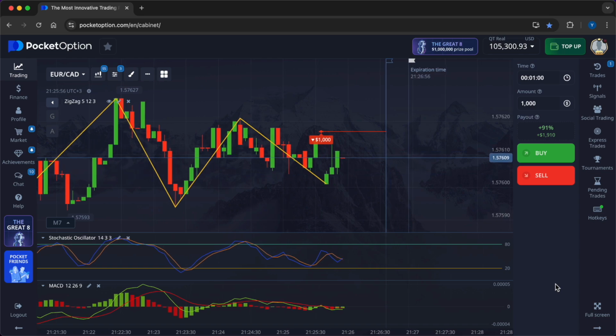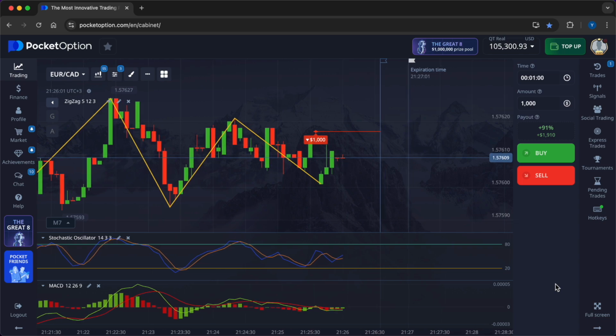I opened a deal on the currency pair Euro, Canadian dollar. 1 minute time frame. I would like to note the fact that the periodicity of data updates in the robot is 1 minute.